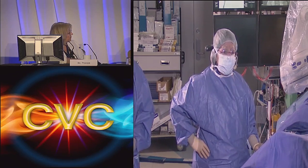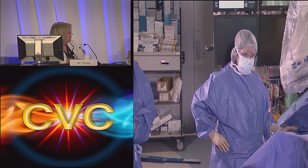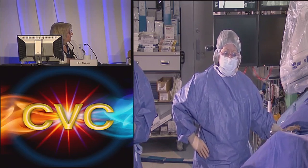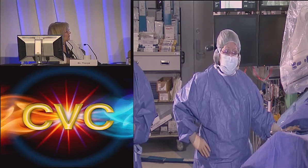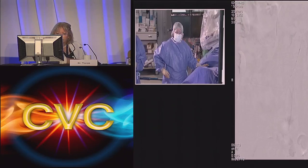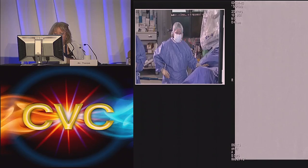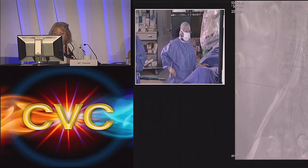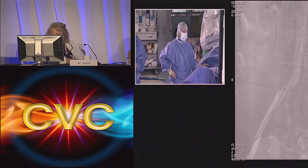So what we've done now is we've put a wire up, and we've measured with both a 16-bore balloon, as well as our IVUS. And we've been able to determine that this is a good stent size, a 16 by 90, which will extend far enough down into the external iliac. So we're positioned now with a road map, and I put the IVUS probe up into the cava to where we want to advance the stent. And we're about ready here now to deploy the stent, and then we'll look again with IVUS.